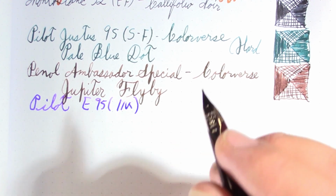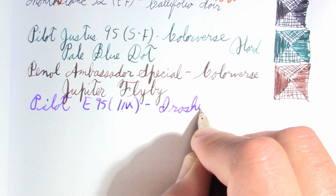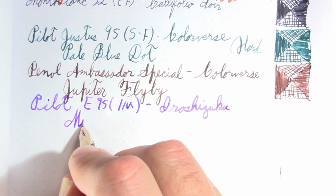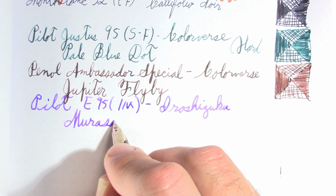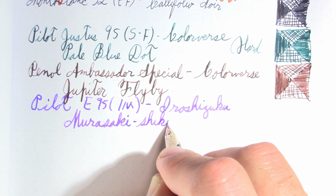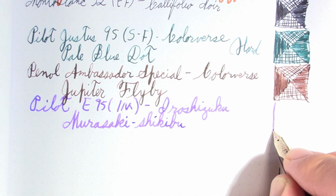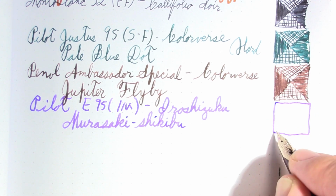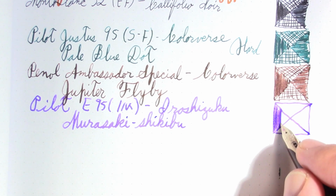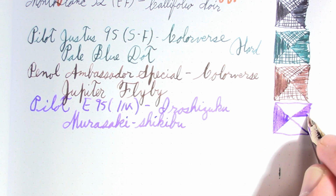My M has too many lines in it, but whatever. The ink in it is Iroshizuku Murasaki-shikibu. You may have noticed this one quite frequently in these videos. That's because it's my new target to use up. I like it. It's a very nice purple. But again, I want to have fewer bottles of ink.